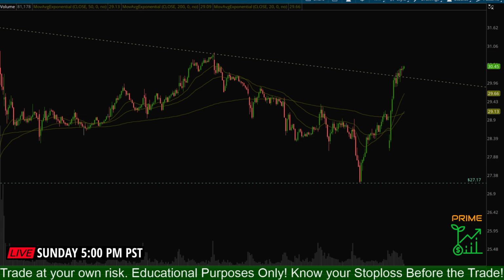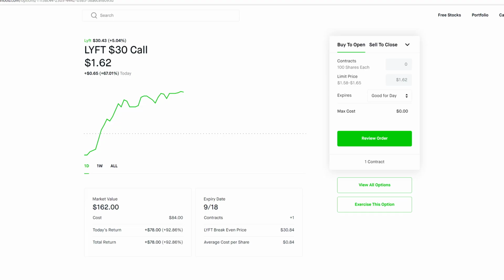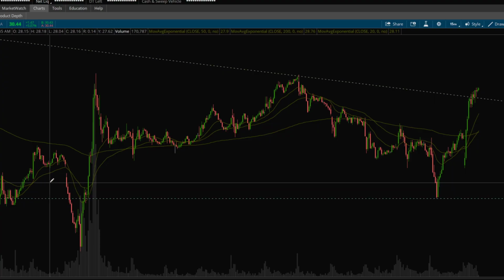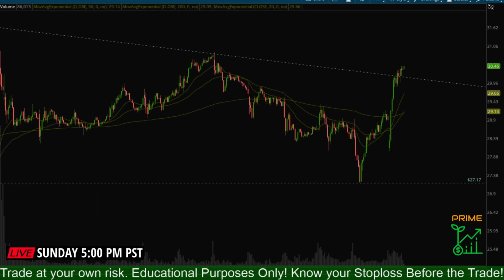Let's go back over to, as you can see on my screen, this is a LYFT $30 call, and we have one contract left, and the expiration date is 9/18. Right now we are currently sitting at 92%. With these trades, we don't have to go all in with our entire account. We can keep it small and simple. That's how I like to say, small and steady wins the race. Resistance level coming in here.